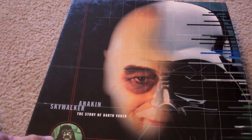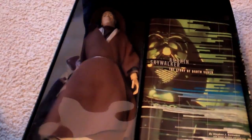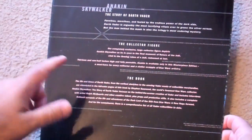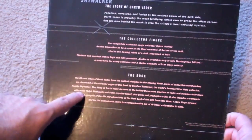Let's open this up and see what we got. You got a nice Velcro. There's 2 Velcro pieces here, and so it stays closed. You gotta open it up here. You can see on the very top here a little more about the story itself, collector's figures, the book. So let's talk about the figure, the book itself.